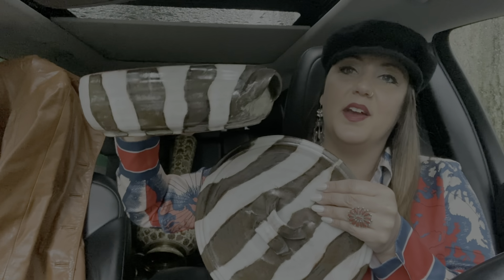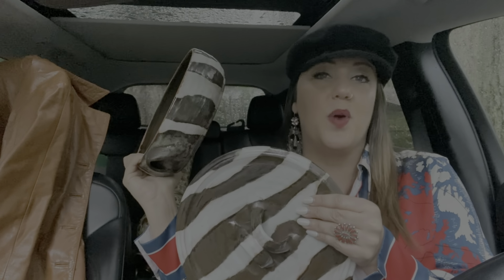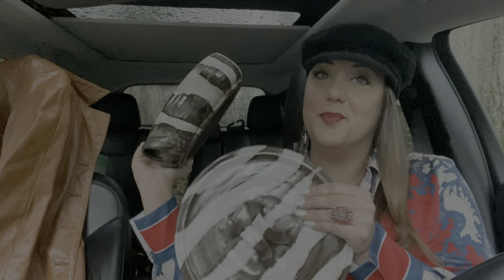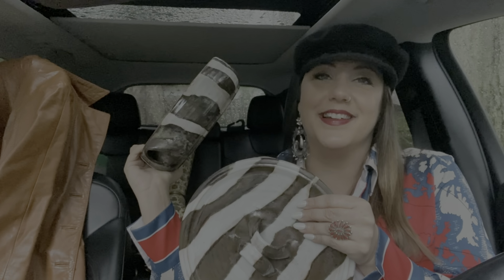I love picking up vintage handmade pottery, and especially when you can tell that it's probably a one-of. There's probably not another pot that looks like a zebra, and you never know what you're gonna find at Goodwill, and that is why it is so much fun.